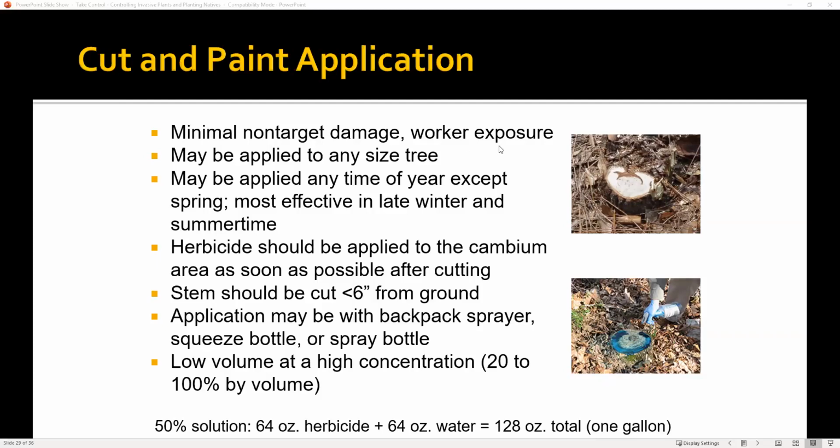Often you will see water being expressed out of the stump, because all of the water and nutrients are flowing from the roots below ground up to the shoots to help with the bud break and leafing out of the plant. And if that is happening, water is expressing out, all that's going to happen if you put herbicide on it is it's going to get washed off, and it's not going to be effective. So usually you avoid the spring with cut and paint. Late winter and summertime are great times to do this application.